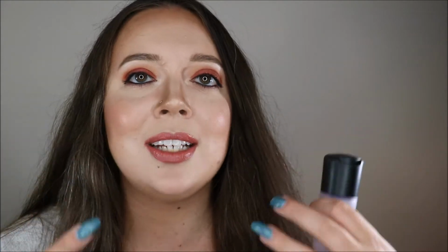And then my final steps for my makeup routine are, of course, my setting sprays. And I've got two here. This one is a little mini MAC Prep and Prime. This is the lavender scent, and it smells really nice. I like this one. So this is really good for just kind of melding all of your makeup together. If you have a little bit of a powdery look going on, it kind of calms that down, which is really nice.